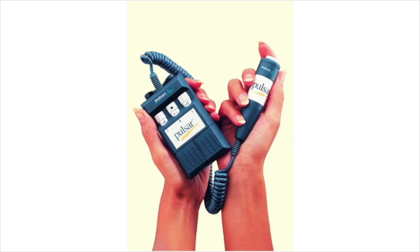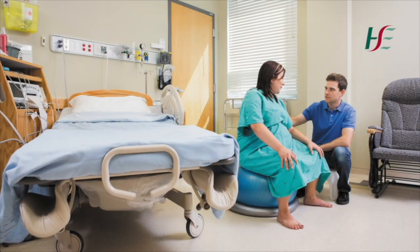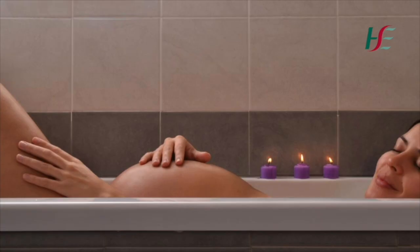TENS machines can be rented from a local pharmacy. Please ask staff for details. All options of pain relief are available, and your midwife will guide you through all of your choices. Hydrotherapy, or taking a bath, is an excellent form of pain relief during early labour. This is recommended if your membranes are intact, if your waters have not yet broken. The bath is situated at the end of the corridor.